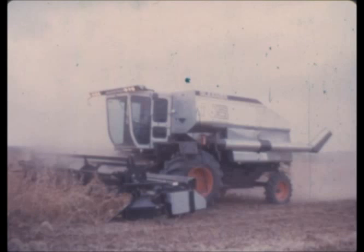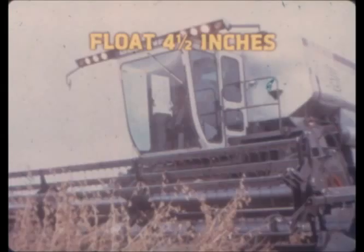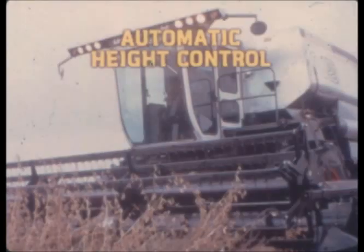Floating cutter bar headers that help you save down and low-hanging crops are available in the same sizes as grain heads, 15, 20, and 24 foot. They feature wobble box drive with faster sickle speed, which allows increased ground speed. The inline sickle drive reduces vibration and shattering. The cutter bar can float a full 4.5 inches independently of the header to follow ground contour. The standard automatic header height control lets you cut close to the ground and get all the crop.